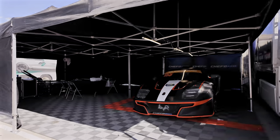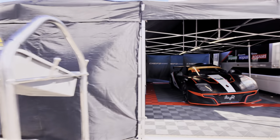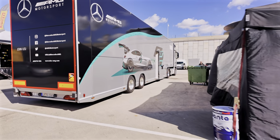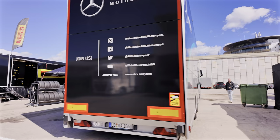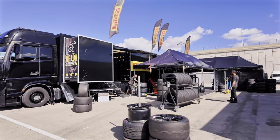Definitely say that my expectations weren't very high. This is my first time kind of coming here, but Jesus, all these old cars are quite cool. You see all the teams kind of working on the cars. Prepping the tires. AMG. Civic.